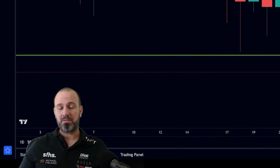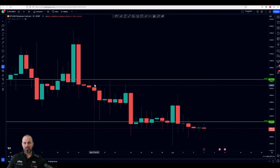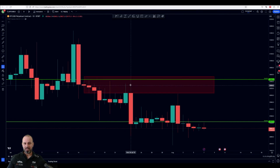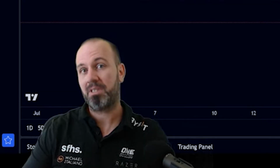So obviously this monthly is our current resistance, right? Usually a monthly level will give you a very good reaction, at least at the first touch. And also we do have liquidity, because you can see after the high being printed and then the rejection, we had this high and then lower high and still lower high. So definitely in this area we do have liquidity, meaning stop losses, right? So we do have a monthly level. In my humble opinion, that makes it an interesting level to trade.